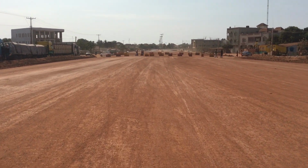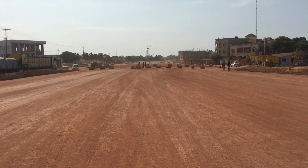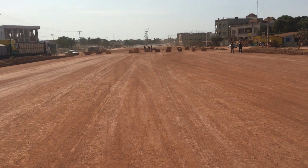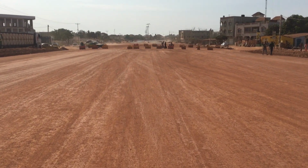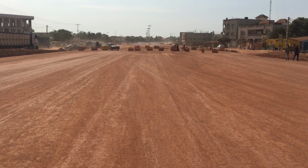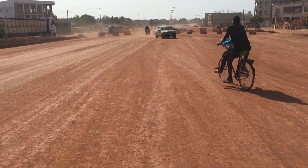Guys, as you see, this is the OIC road right here. As you see down there, that road is already done with the street light on it. These are the solar street lights. I'm going to show you.